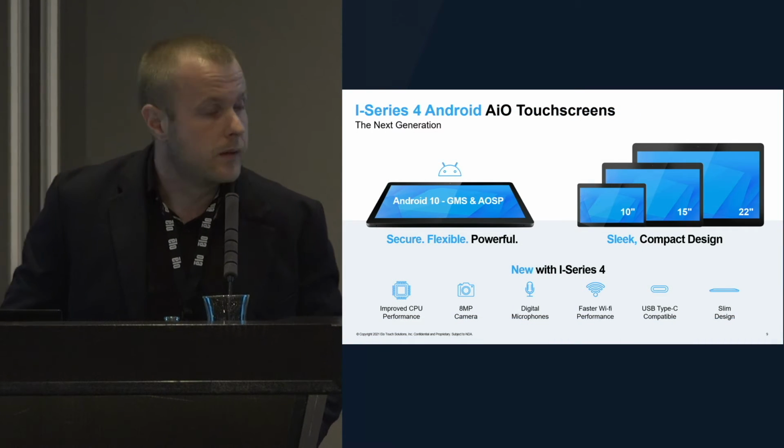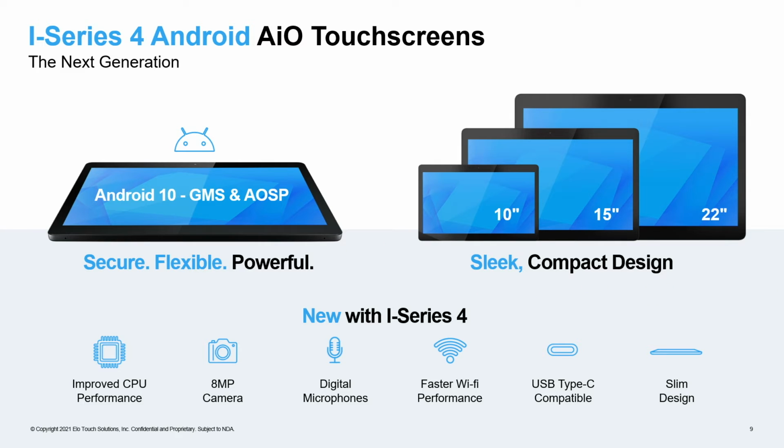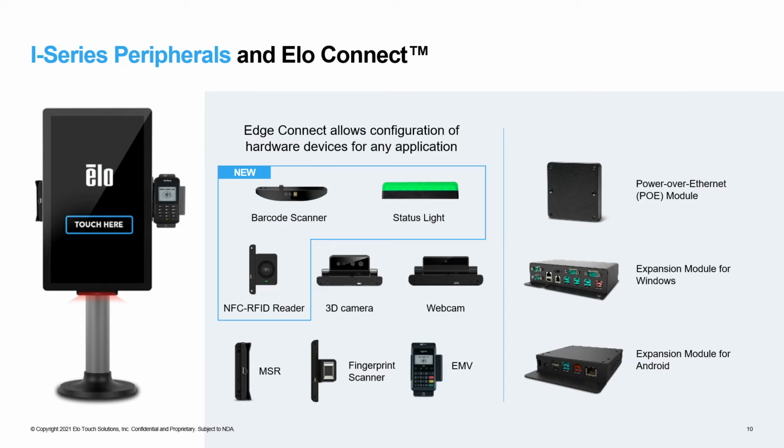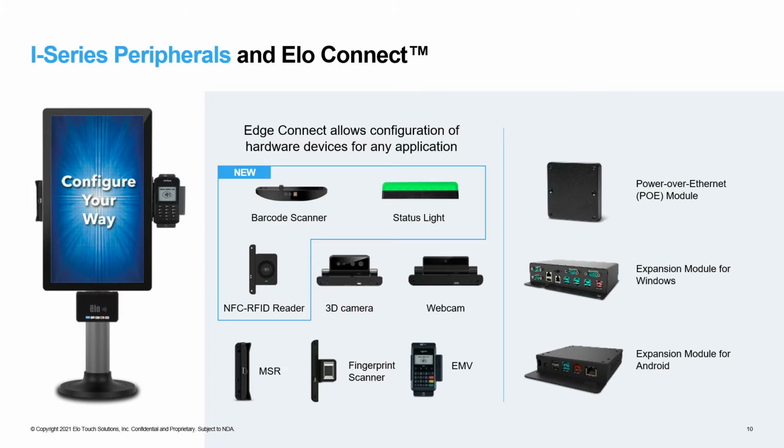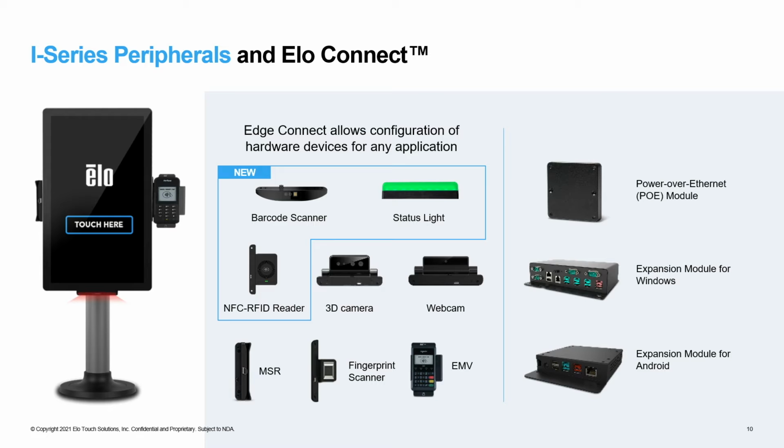In the all-in-one space, the I-Series is our top-selling product. It comes in 3 sizes, 10, 15, and 22. And around the corners, you have something called Edge Connect. So if we go back to the rendering of the retail environment, if you're looking for a self-checkout or a restaurant, a QSR, or something like that, you can build your solution with the peripherals that we also offer. So a price checker might want to opt for a barcode scanner. If it's a self-checkout, status light and barcode scanner, and maybe an EMV cradle or something. So the possibilities with this product are endless. Also, time stamp applications are very popular nowadays.